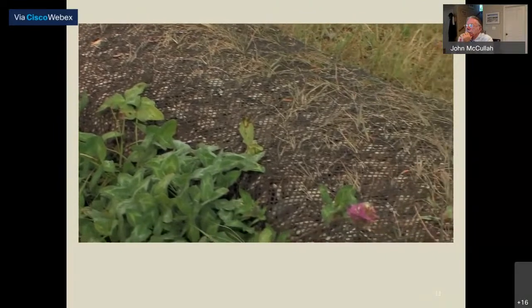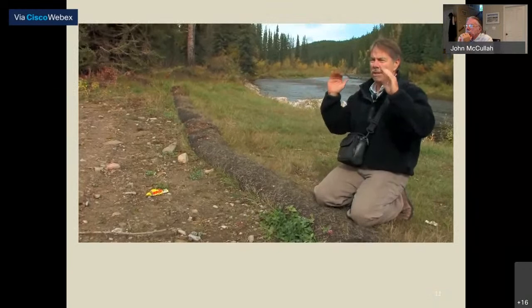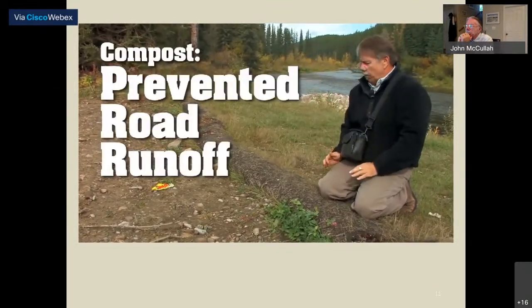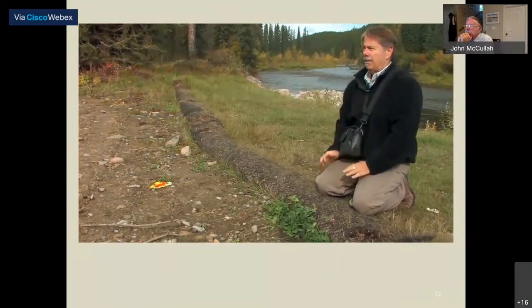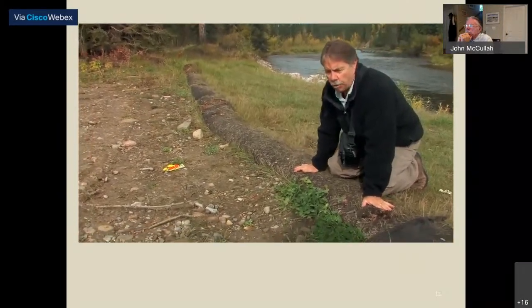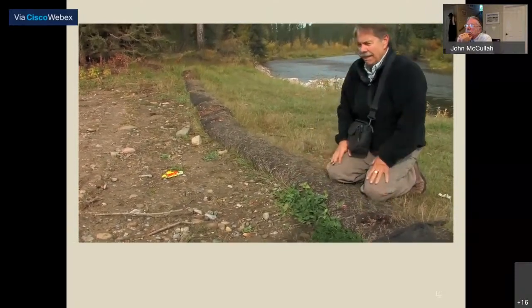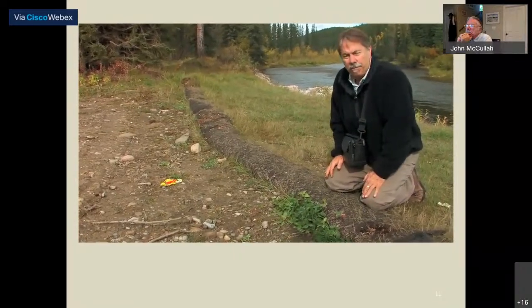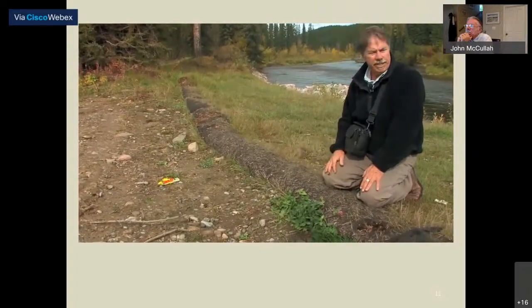The reason we put the compost berm and the compost socks here is because we needed to address most of the erosion and sediments coming off the road and flowing this way. So what we wanted to do is make sure there was some kind of sediment control between the river and the source of sediment. Normally this is when we'd use a sediment control BMP. Silt fence would typically be put in on a construction site, but silt fences get driven over, get knocked down, they're not maintained, and they're very difficult to install properly. So we wanted to look at an alternative to silt fence here.